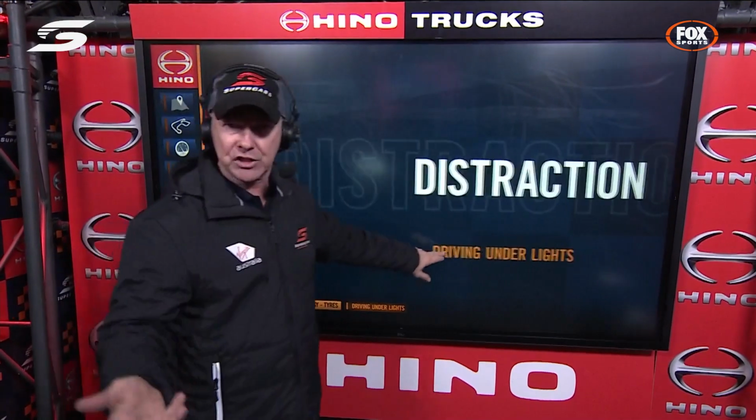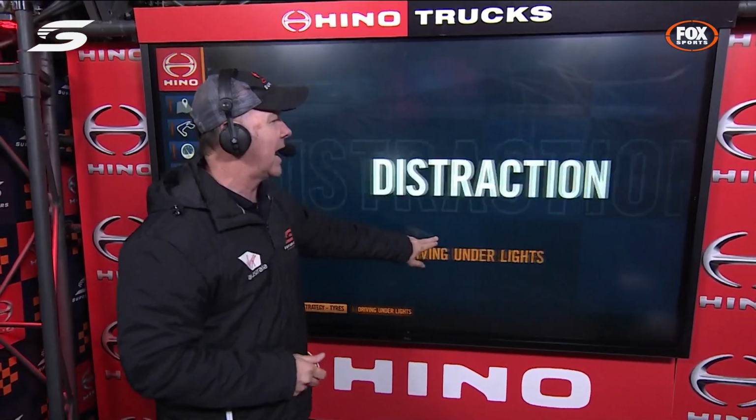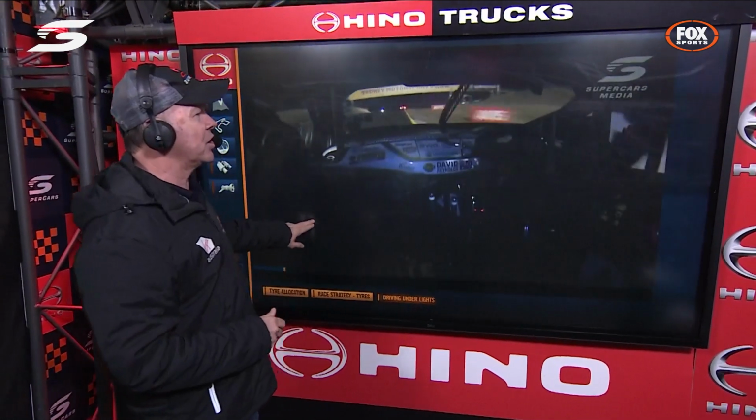Some teams will use a blue light to maybe throw a little bit of soft light across it, but as we all know, you don't like your interior light on when you're driving your car. So distraction is another big issue.